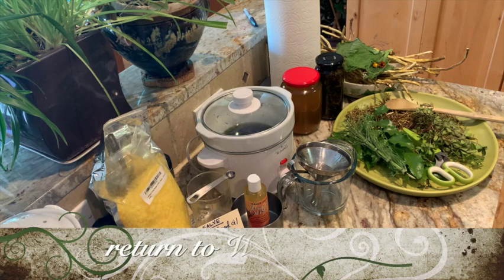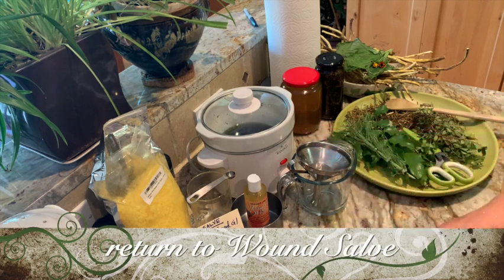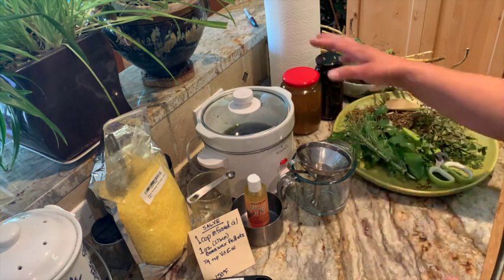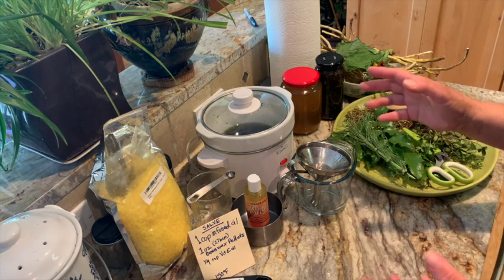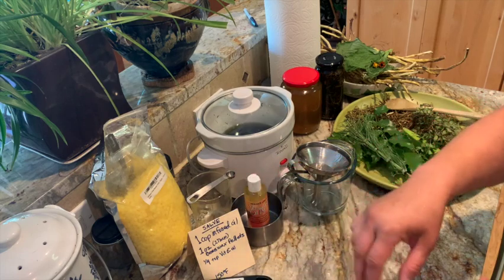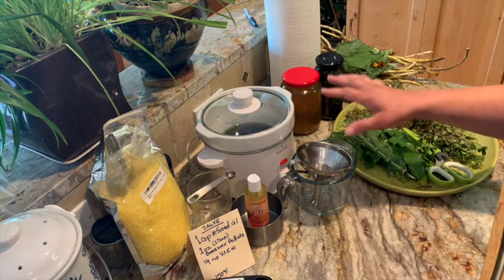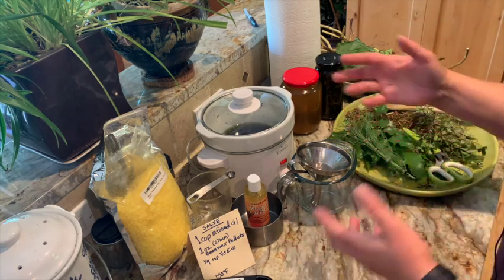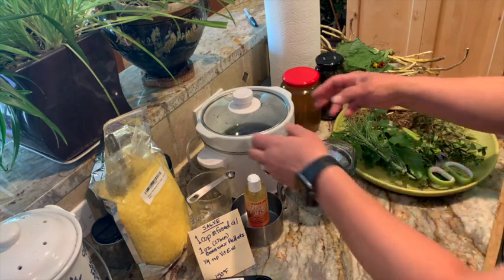Hey guys, and we are back. It's been overnight. Let that go down to warm overnight, then back onto low to get it back up to temperature. You want it to be at least 150 degrees to melt the beeswax pellets, because 150 degrees is the melting point of the beeswax pellets. So you need to get your oil back up to temperature. And I'm giving it a couple more hours today just to extract a little bit more.